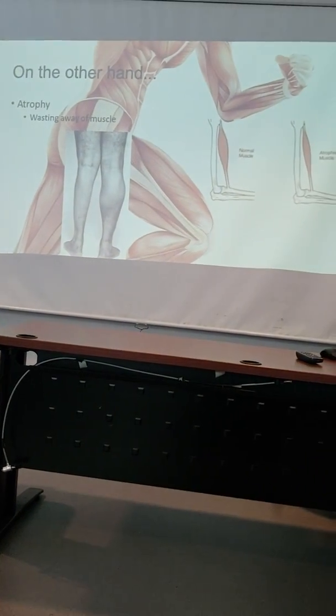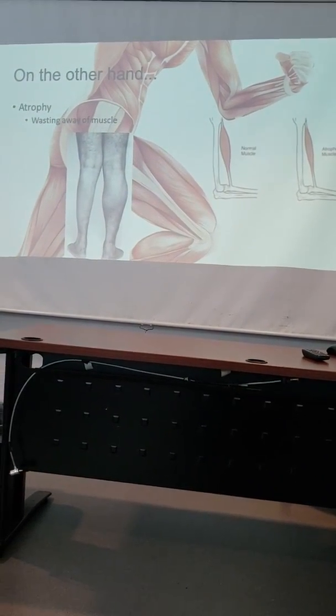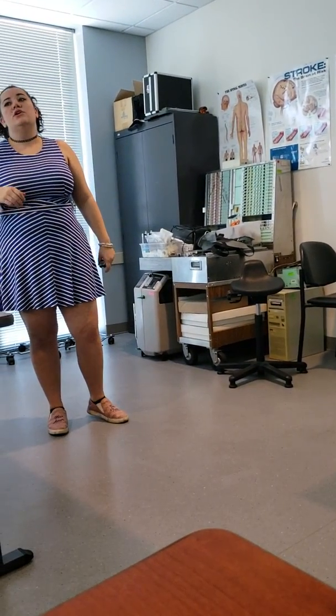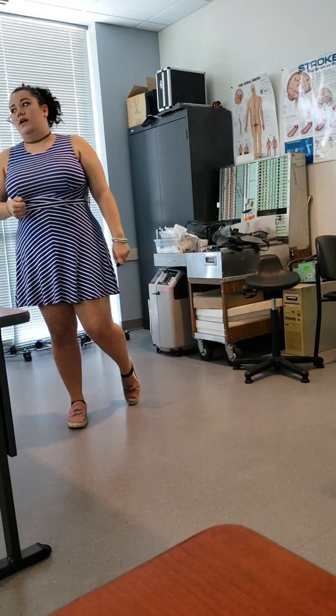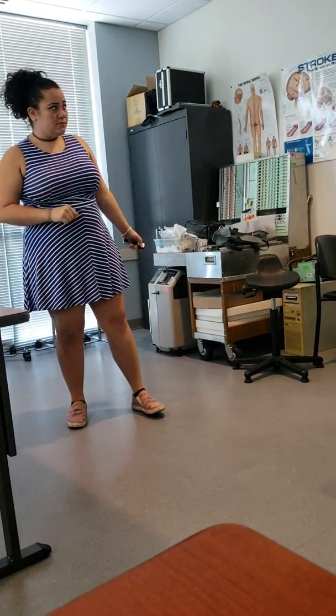On the other hand, there's atrophy, which is where your muscles deteriorate. So whenever people get hurt, like whenever they break their arm or something and they haven't moved their hand in a long time, there's a very big chance that you can get atrophy if you don't start therapy right away after you get your casts off.